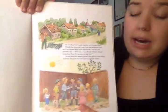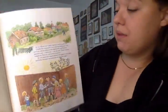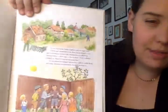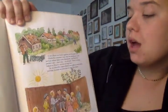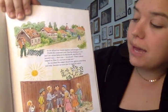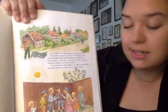Well, everyone in the town put their heads together and thought. Charlie, the carpenter's son, Ken, the bricklayer's son, and Len, whose father's the blacksmith, and Rob, the painter's son. That's me. So the person telling the story is Rob, the painter's son. And we all said, Peter's always helped us. Now it's our turn to help him. So we asked the wagon driver's two girls to come along and help, because we were sure to need his wagon.